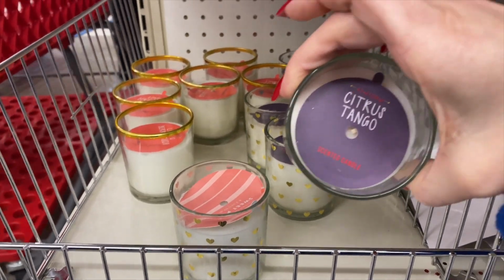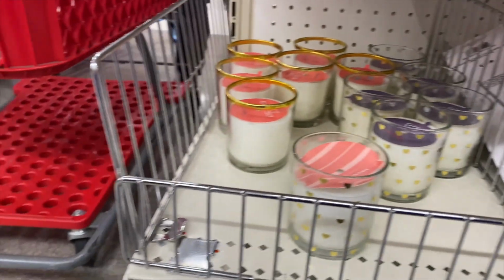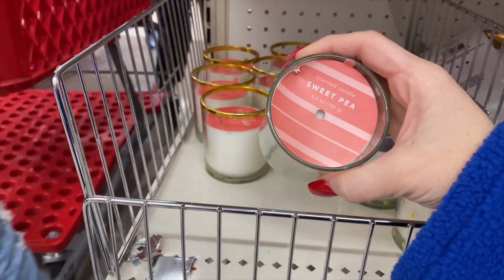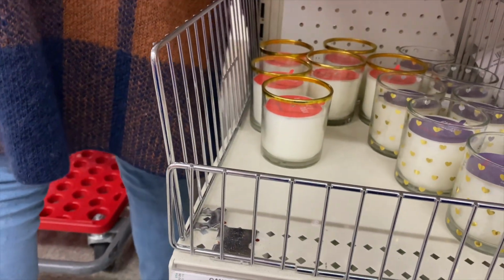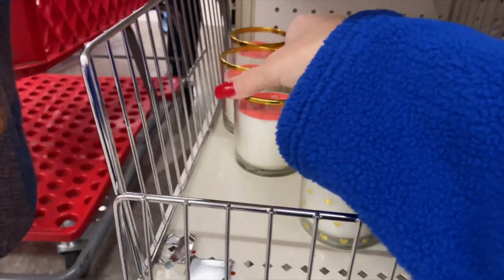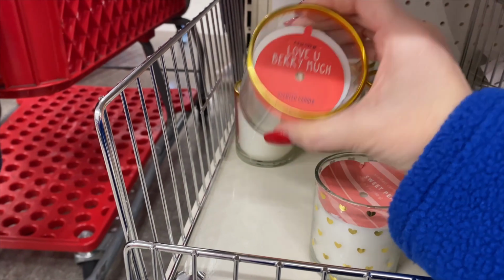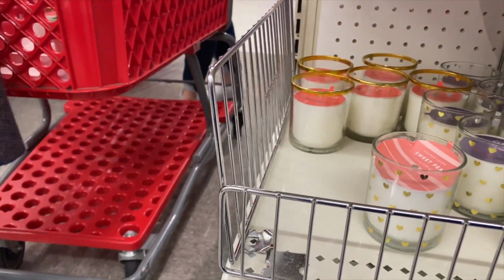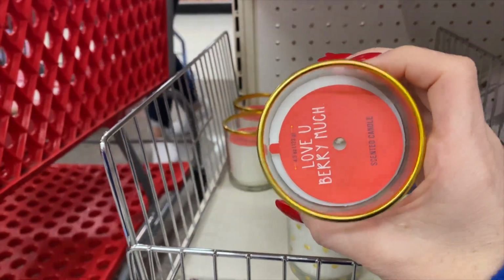I thought the candles were really precious. I love the containers, and I actually went through and did smell each one. I'm going to go ahead and give you my honest opinion. The berry one, which is the last one I smelled right there, I just picked up. Love you very much. That one smells amazing. It smells just like strawberries. Just a tip, if you like strawberries, you'll definitely love that candle.